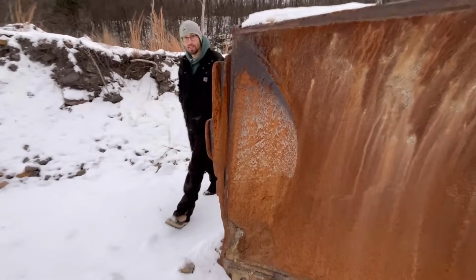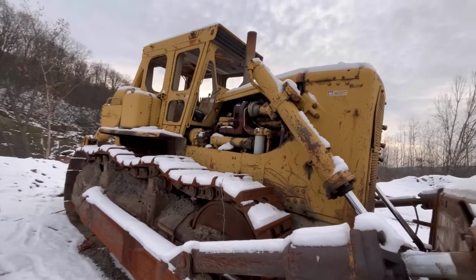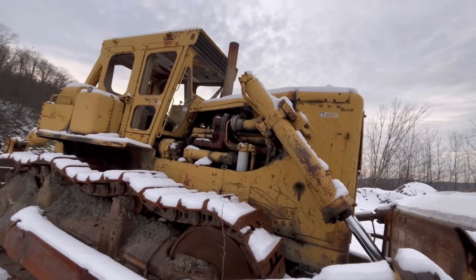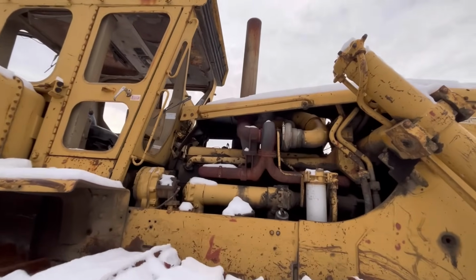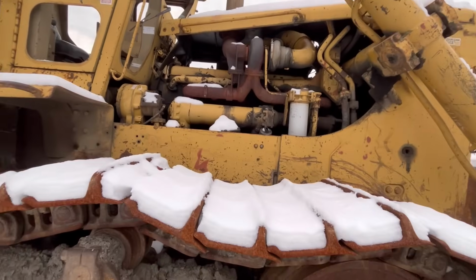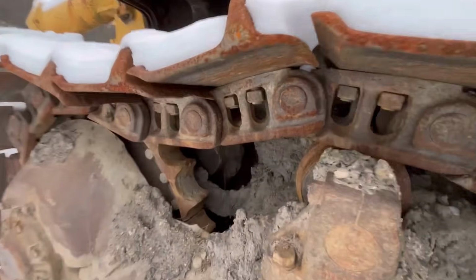Huh. Not bad. Yeah. Caterpillar certified rebuild. Look at the straight pipe. I bet this thing sounds wicked. Yeah. 1, 2, 3. This is straight 6. Yep. Pipe straight out the turbo.